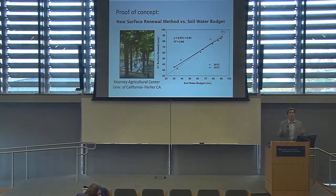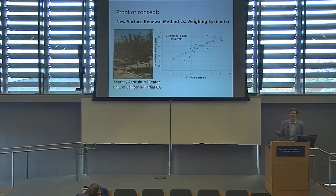We also did it. Lots of growers really love soil moisture. Terroir is a big thing in grapes. They love everything about the soil, so they wanted to see these in terms of a soil water budget analysis. We did it across that and found good correlation of what the surface renewal system was finding relative to a soil water budget approach. We've also done this more recently, and that lysimeter that had the grapes in it has been replaced with almonds now. And so we're working on almonds at this site, and we're finding pretty good relationship here from some preliminary data that we had at the end of last field season. So it's working out pretty well.